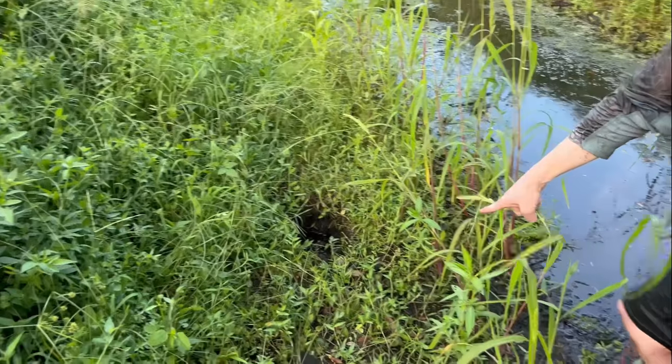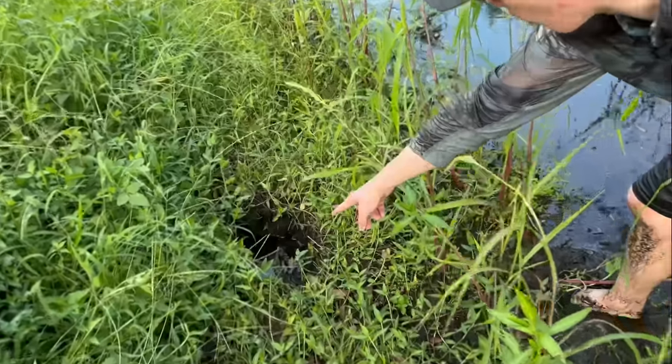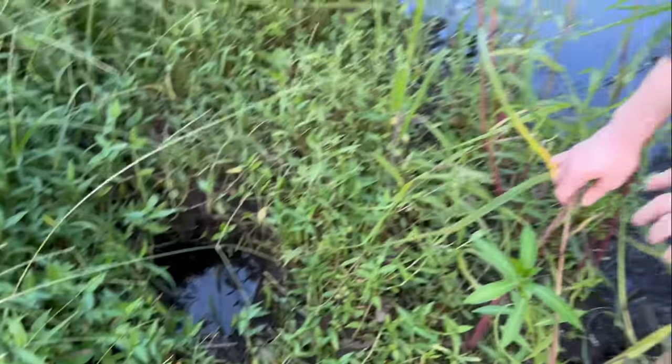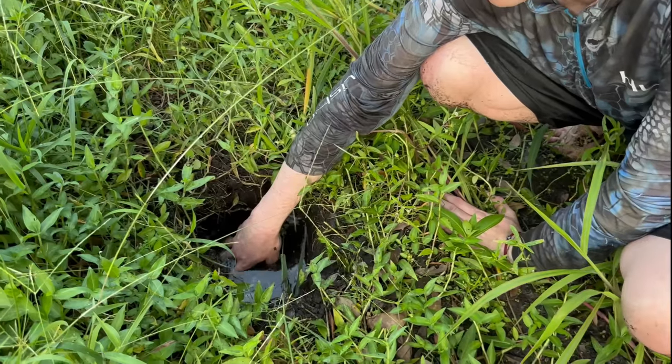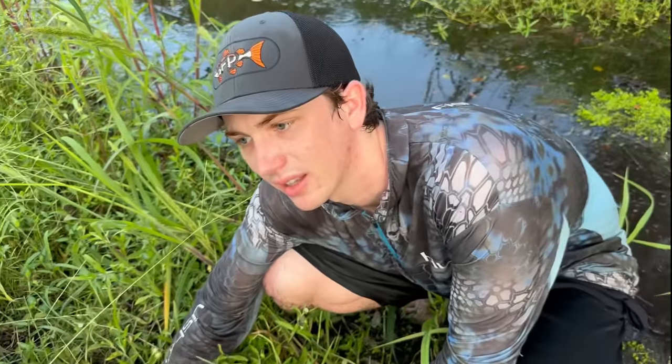Have we checked this one yet? I don't think so. No. We got that one and then we got this one over here. Oh, come check this one out. See the water? It's moving in there. Okay, that means there's something in there. Oh, this one looks scary. I feel like there's a snake in this one. I'm not gonna lie. I don't like this. Oh, I don't like this one.